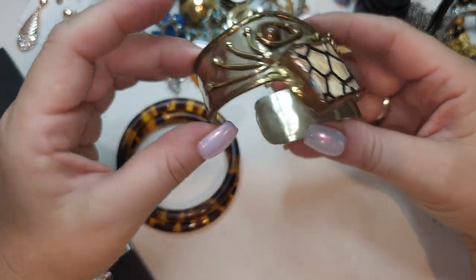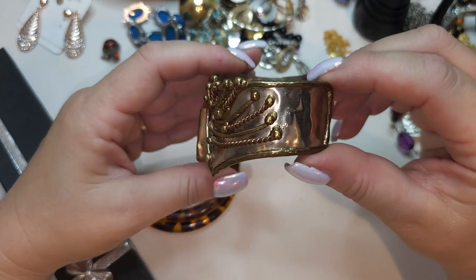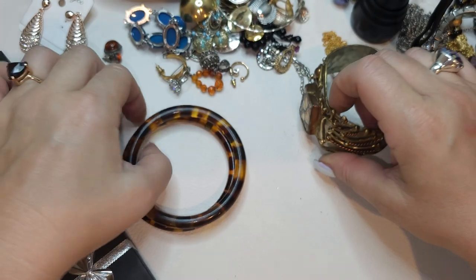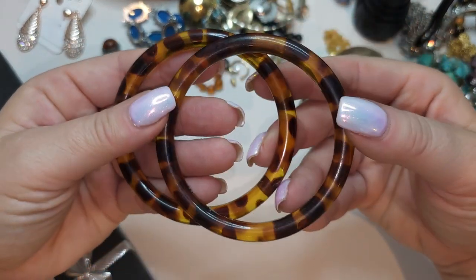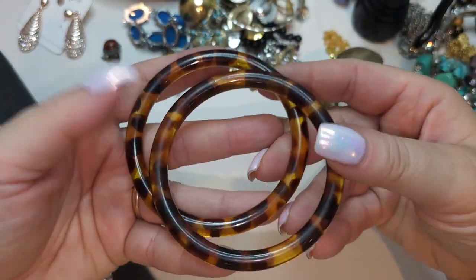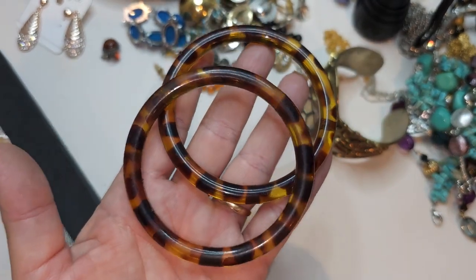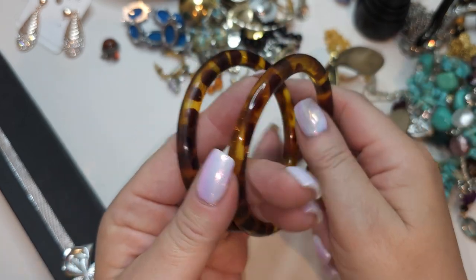It's an artisan piece. Most likely there is no other one like this. Silver tone, bronzy kind of color. But these two came together. I need to test it for real tortoiseshell. I don't think they're allowed to sell it if it were real. I'm not quite sure. Most likely it is not, but just in case.